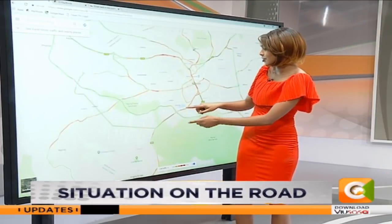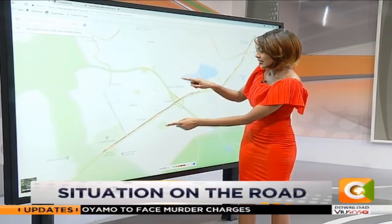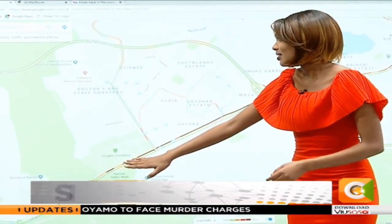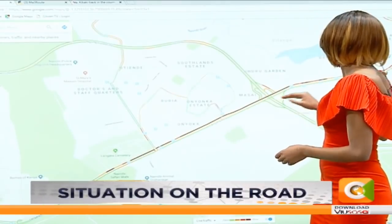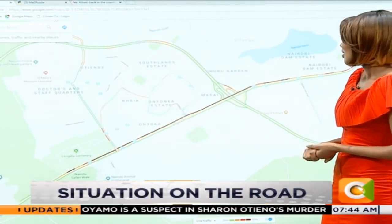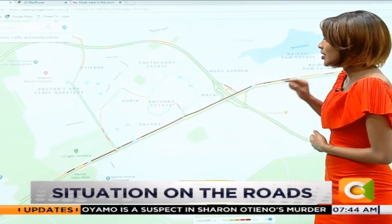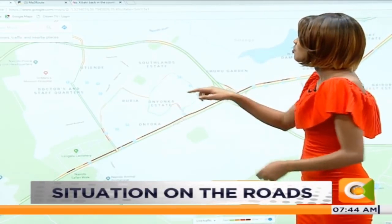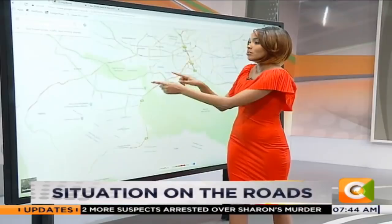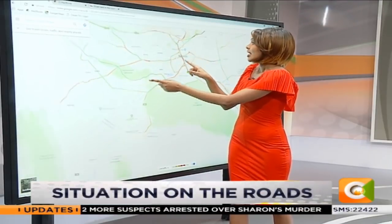Let's look at Langata Road, also giving us not so great vibes this morning. So starting around the Langata Cemetery area, coming all the way down past Carnivore, that area is also to be avoided this morning. Although the southern bypass coming down this way is not looking too horrible. So that's an area maybe that you can take a look at.